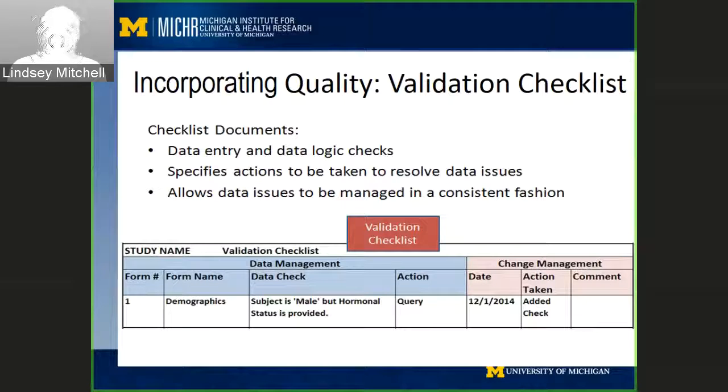And then keep track of when you change what you're doing. For example, maybe halfway through the trial, you'll realize, oh, we should be checking something else. You can add that as a side note, a change management sort of thing, to say on this date, we started checking this particular item. People might want to know that. You might want to go back to that date and see how much data is affected. It's really helpful to keep track of when you started checking things, or maybe when you stopped checking things because it really wasn't worth the time you were putting into it.